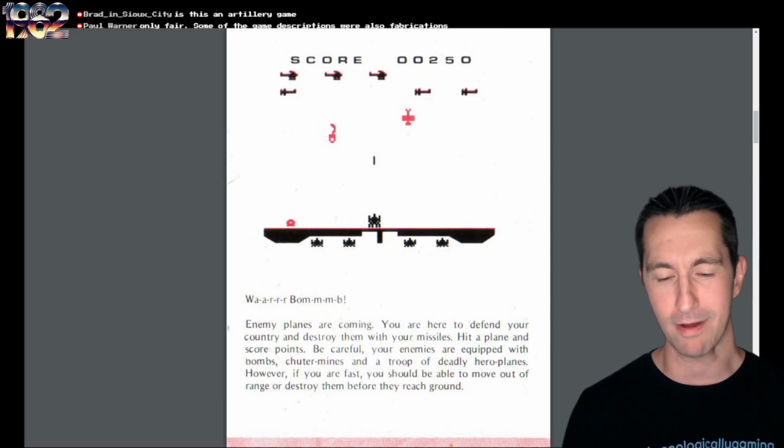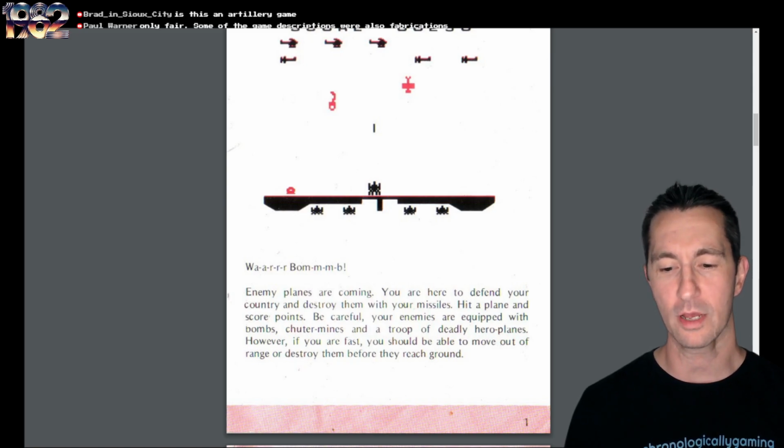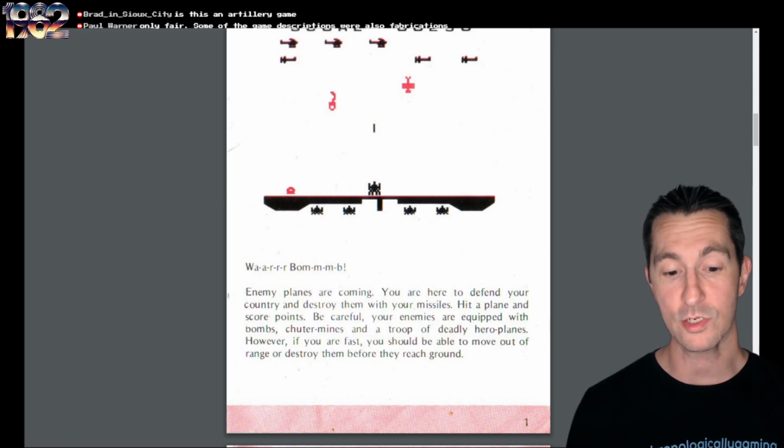It says War Bomb. Now it makes me want to have a voice modulator on this, but this home console does not. It is not the Odyssey 2. It is not the Intellivision. Enemy planes are coming. You are here to defend your country and destroy them with your missiles. Hit a plane with score points. Haven't heard that one before.